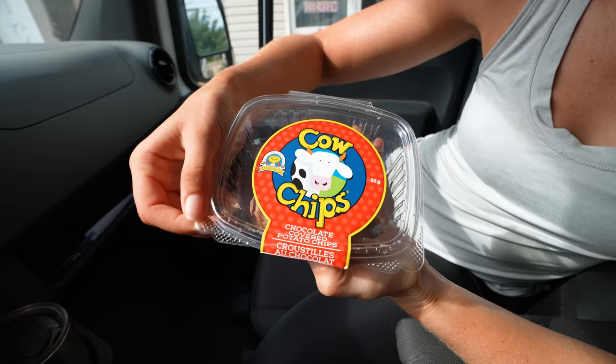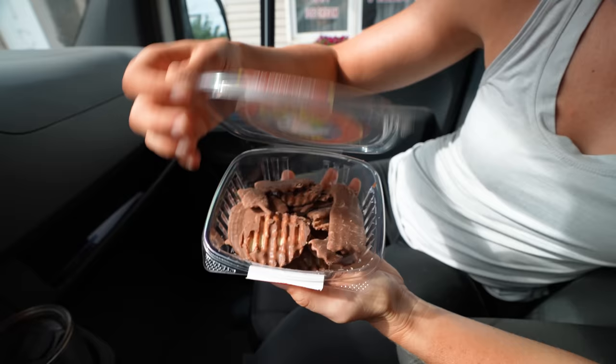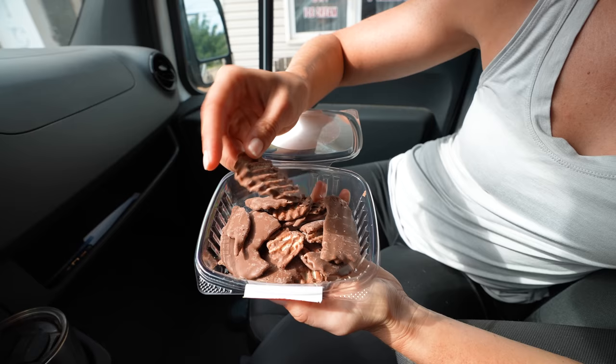Also yesterday we picked up these cow's chips, which are chocolate covered potato chips. They're very popular on the island and they are very, very delicious. Oh, I shouldn't have taken it all at once. Hold on. I underestimated how large that chip was, but man, they're just the perfect mix of sweet and salty and crunchy. Mmm. Hello, yeah, love.